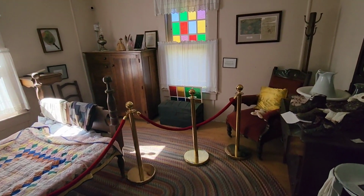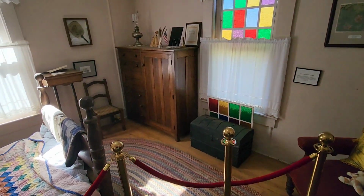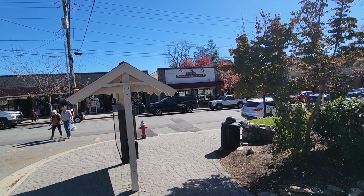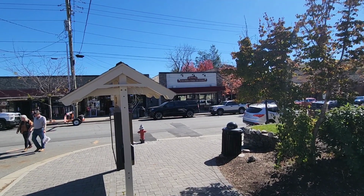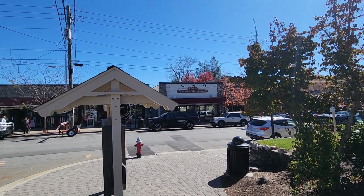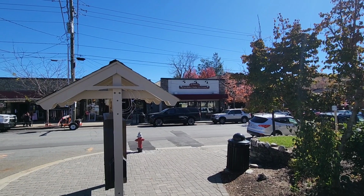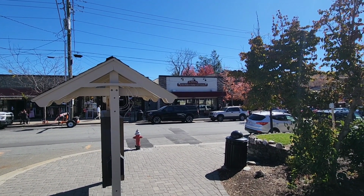This would have been one of the rooms in the cottage right here, just like it used to look back in the day. And it's so quiet here. Yeah, not slam packed. It'll get slam packed Saturday and Sunday. It's just tons of people here. Come up here and see the leaves, but they love to visit this small town.